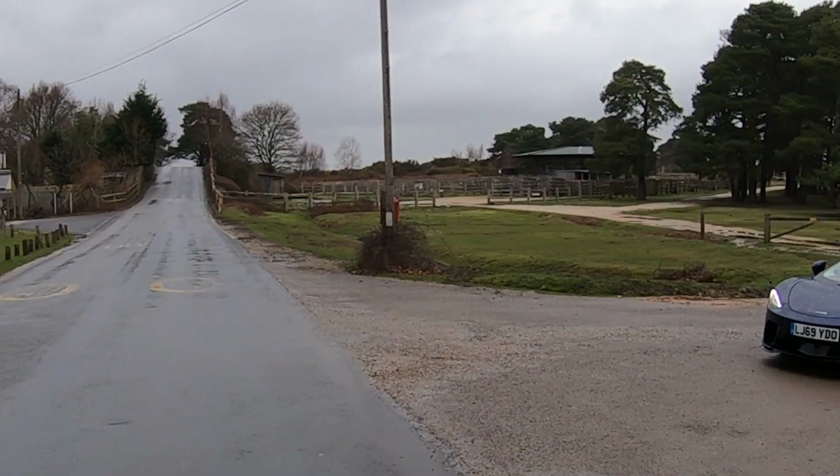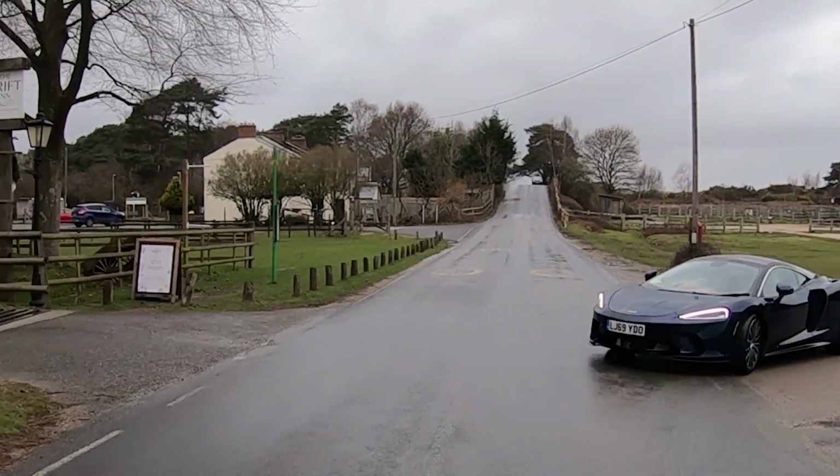Really cool features, like this roof is so good. I'm just dimming it now. Little features like that, great technology included in it. You might go, oh, what's the point in that? But if it's a really hot sunny day and you don't want the sun beating down on you, you can tint the glass. That's so cool. It's such a good idea.